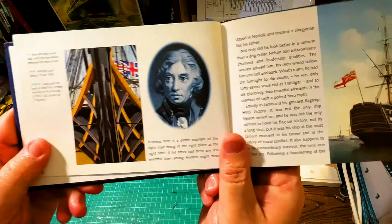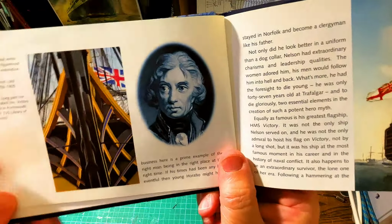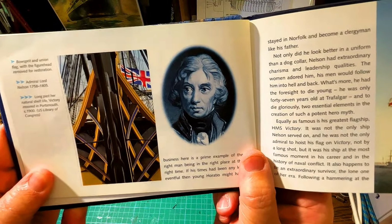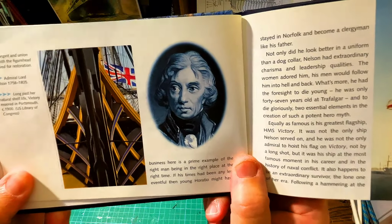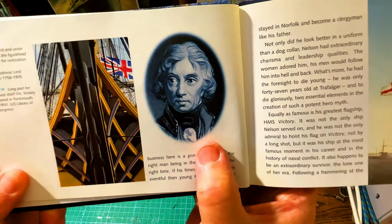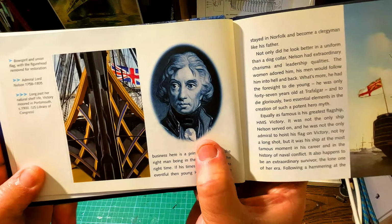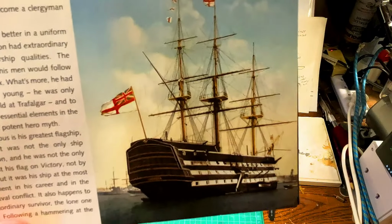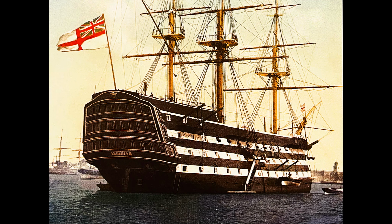You can see the bow with the bowsprit section of the ship. Bowsprit in Union flag. And this is Admiral Nelson, and he lived from 1758 to 1805. And look at this, I love that. It's a beautiful picture of the ship.